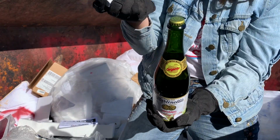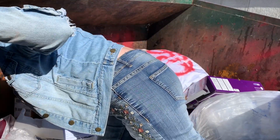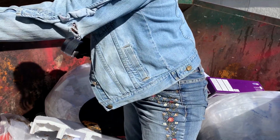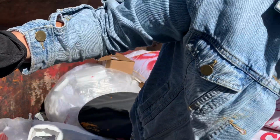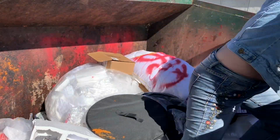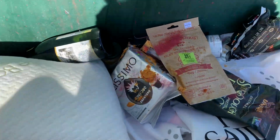Sparkling apple cider. Another Cajun seasoning. I'm gonna be done here now since I've been here for a little bit. I don't like to stay too long. Here's the stuff. So I'm just gonna put it in the bag and be gone.